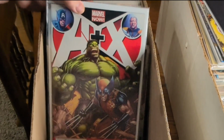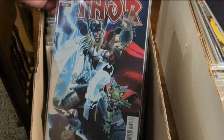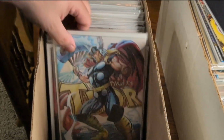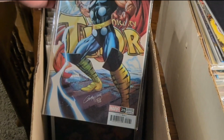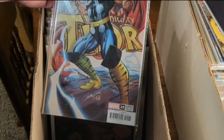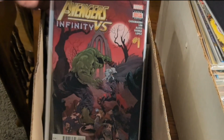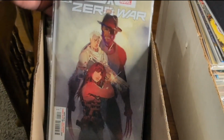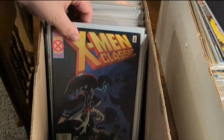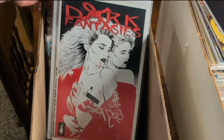Uncanny X-Men, A plus X. Thor number 12, variant with Throg on the front. Thor number 25, J Scott Campbell, variant edition number 25. That's pretty cool. I didn't know they did that. Avengers versus Infinity, The Zero War, Fortnite and Marvel, Nightwatch, Classic X-Men, JLA. That's the first DC. Was that the first DC?